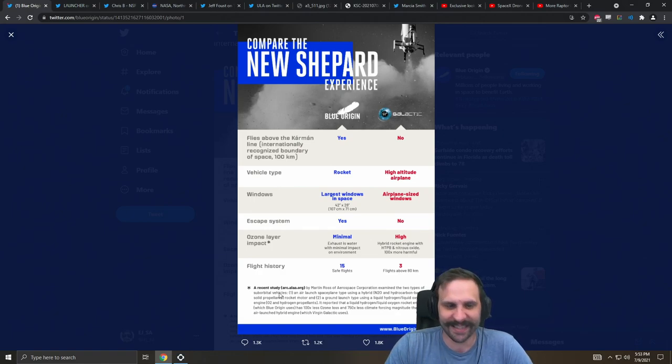Asterisk. Oh boy. A recent study by Martin Ross of the Aerospace Corporation examined two types of suborbital vehicles, an air-launched spaceplane type using a hybrid N2O hydrocarbon-based solid propellant rocket motor, and a ground-launch type using liquid hydrogen and liquid oxygen, O2 and hydrogen propellants. It reported that a liquid hydrogen, liquid oxygen rocket engine has 100 times less ozone loss and 750 times less climate forcing magnitude than an air-launched hybrid engine.